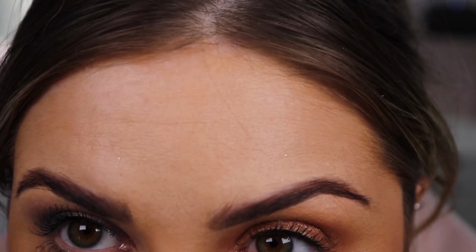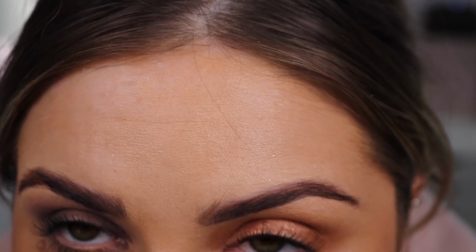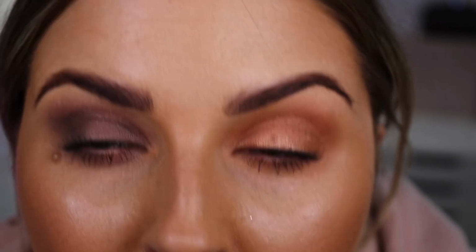I just think it ages my skin. I feel like when I don't have makeup on, my skin doesn't look that bad, but when I put this foundation on, I'm like, oh my god, is that what my skin looks like? And that's not really the feeling you want to have when you are wearing foundation. It's a lot. The forehead, in between my brows, it's just a lot.